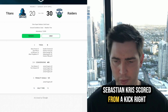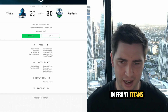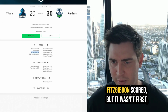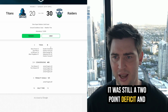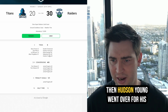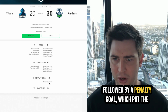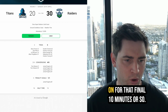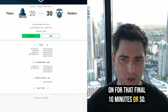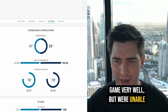Sebastian Chris scored from a kick right after halftime, which put the Raiders in front. Titans, they fought back well though. Alan Fitzgibbon scored, but it wasn't converted, so there was still a 2-point deficit, and Raiders had the lead. Then Hudson Young went over for his second try, which was converted and followed by a penalty goal, which put the margin out to 10 points for the Raiders, and they were able to hold on for that final 10 minutes or so.